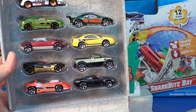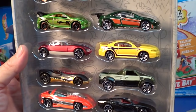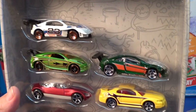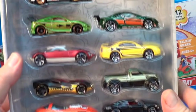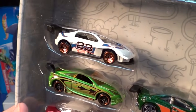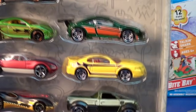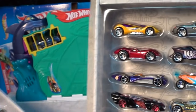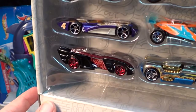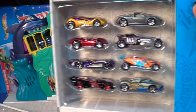Even though Mattel stopped putting exclusive cars in with the playsets, what they did do is they took certain cars, and these cars would only be available in multi-packs and playsets. So it's nice to see the Pikes Peak Celica and the Toyota Celica returning to the lineup. 99 Mustang. And even for the fantasy cars, kind of neat to see Shredster back again. You'll see the names of all the cars at the end of the video. I want to get to the playset.